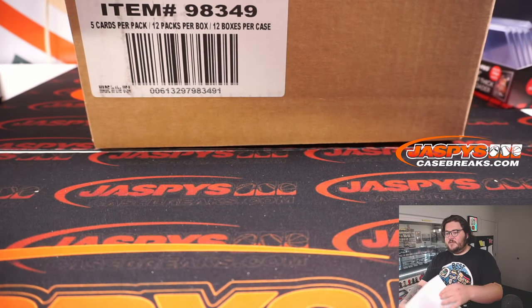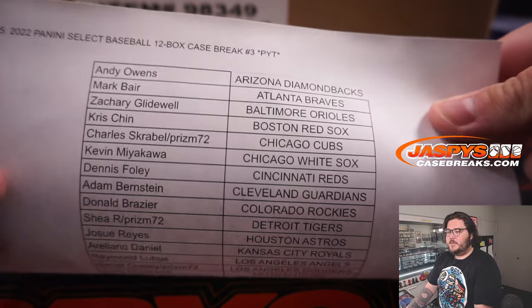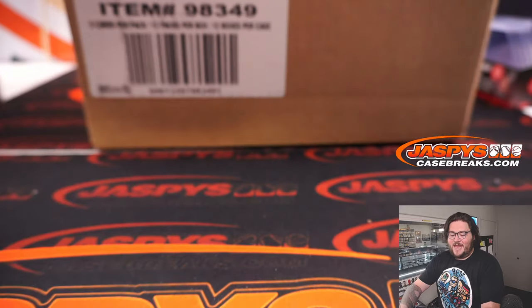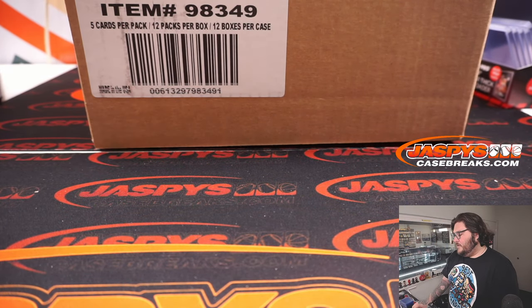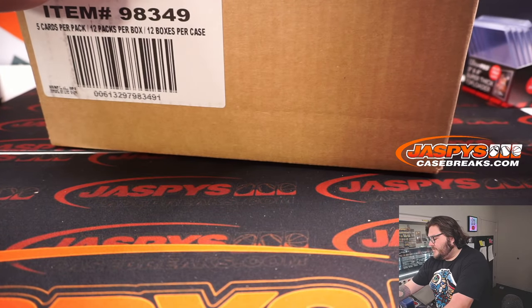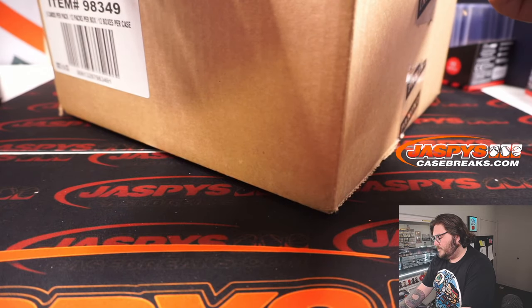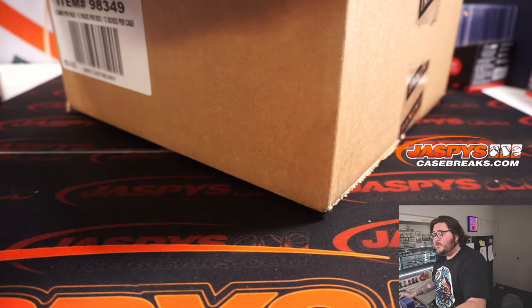Here's our fresh case, our big baby, PYT number 3. Andy and the D-backs, all the way down to Patrick and the Nats. Let's get some bangers, y'all. Let's have some fun on this break. Whole case break. My first time touching this product. Came out yesterday, brand new. We have PYT4 on the site right now as well.